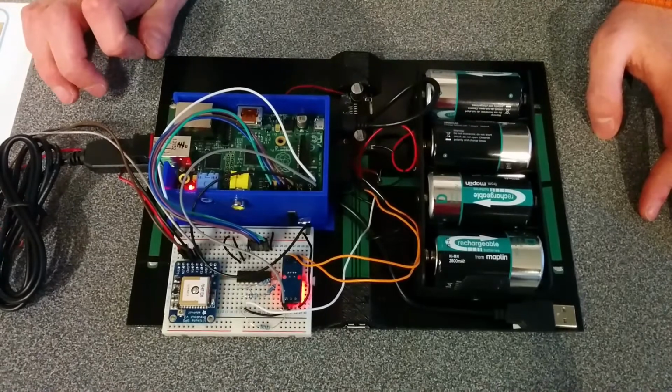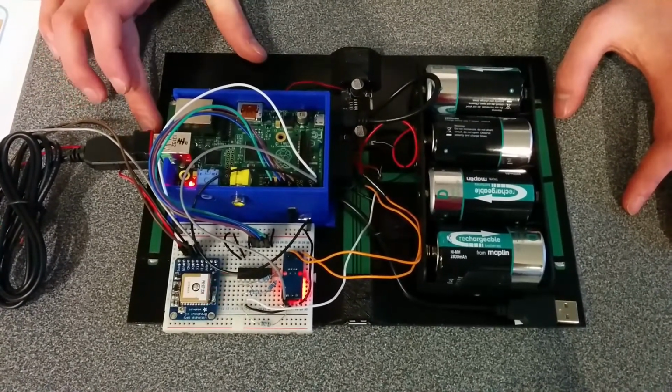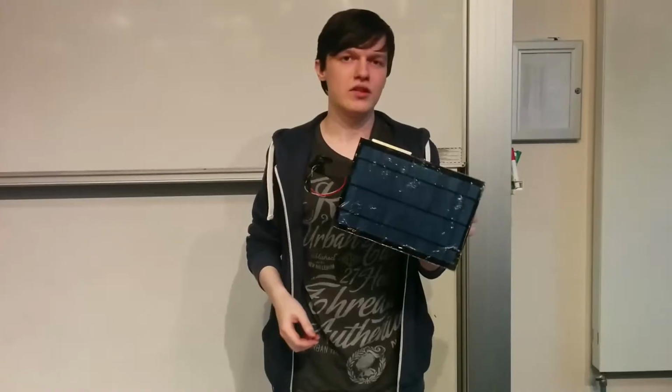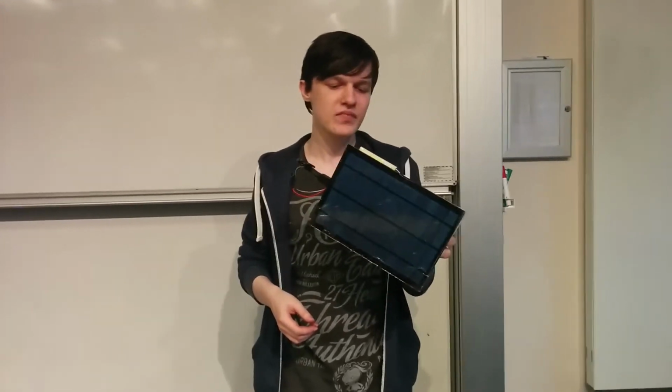It's now booting. When it finishes booting, it's going to upload the power data from the solar panel to Xively automatically. Since there is not much sunlight outside at the moment, we're going to use artificial lights pointing at our solar panel, and we're going to measure its power output and send this data to Xively feed.